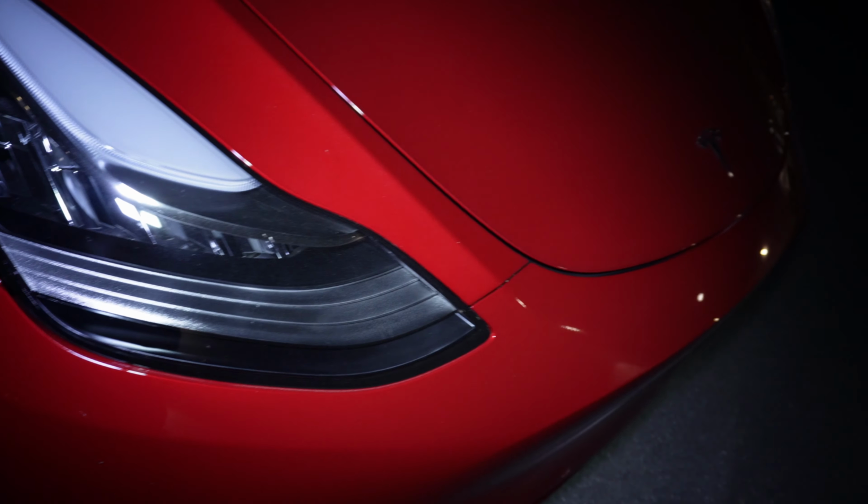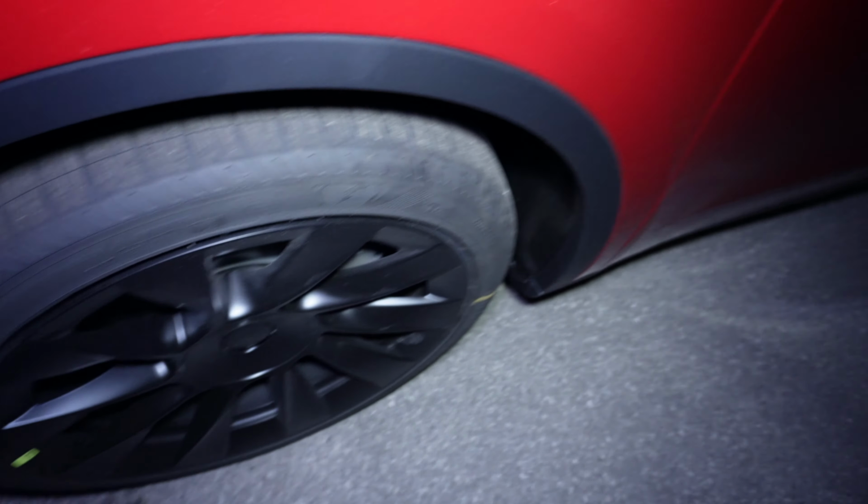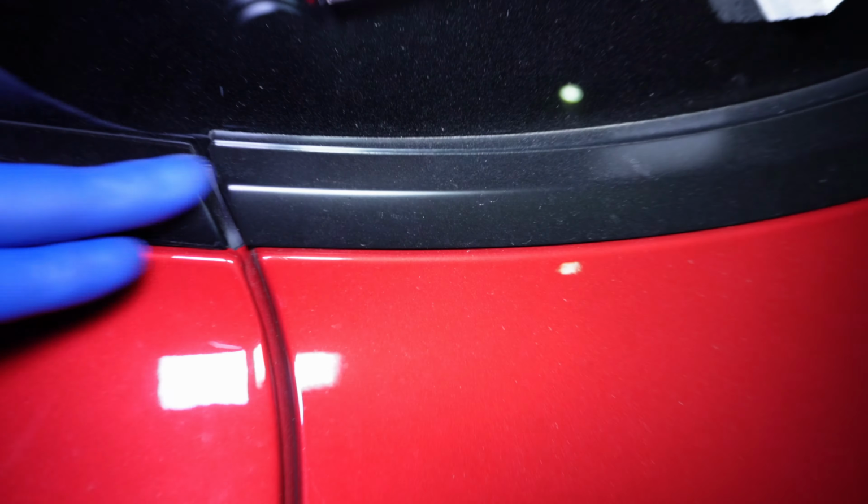Let's take a look at the left side. Let's take a look at the hood and the bumper and the right side. All right, so far so good. Driver's side wheel. Now let's take a look over here at the driver's side door gap. You want to make sure it's nice and tight, and that's what we want to see. So taking a look over here at the interior. Beautiful. And it's nice and flush. And this door is nice and flush. So far, so good.